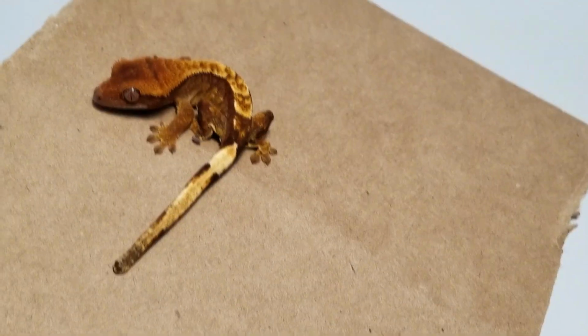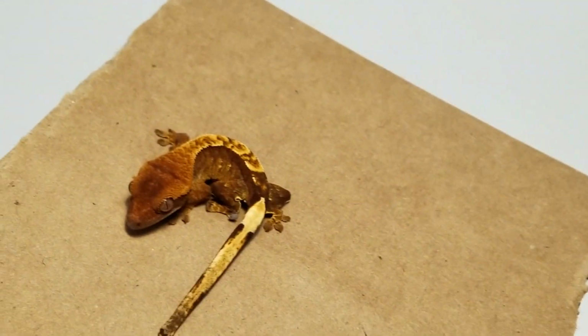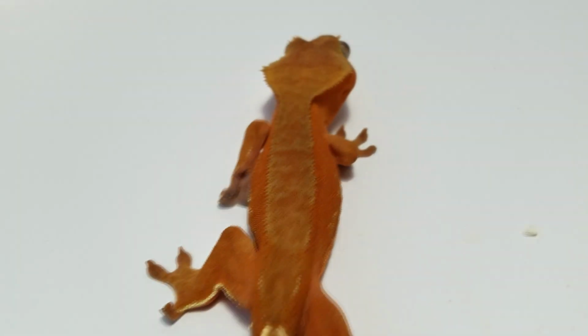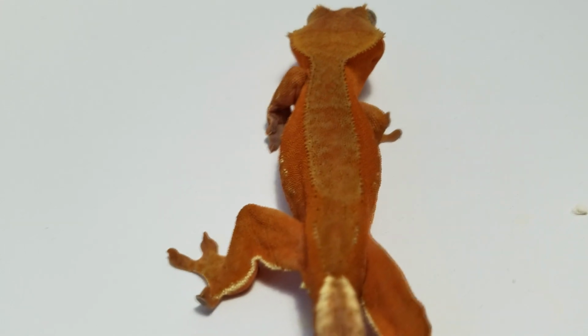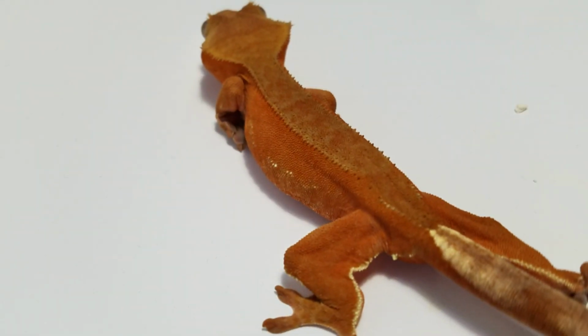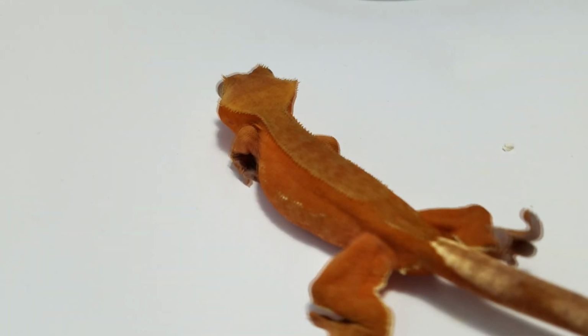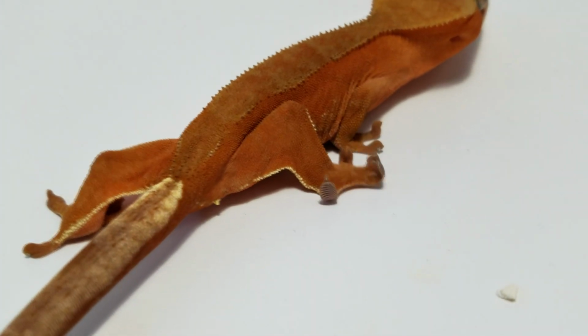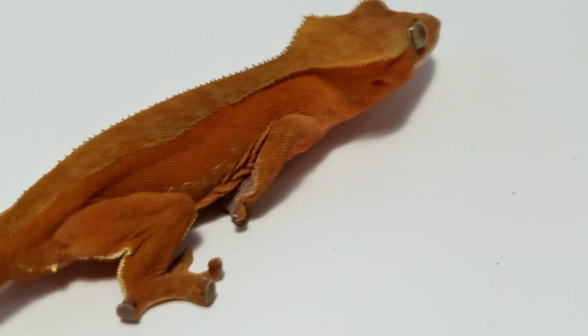But yeah, that's going to about do it for our little babies in this video. And one thing I should mention is that holding little geckos like that just hatched out is really never a good idea. So, keeping them on the cardboard is probably a good idea. If you're breeding crested geckos, you probably already know that. But just in case you didn't, you want to hold the little ones as little as possible.